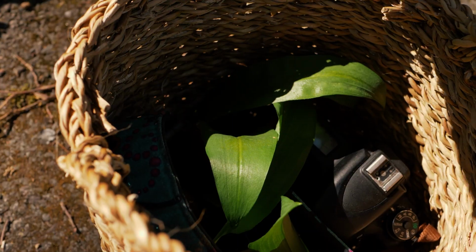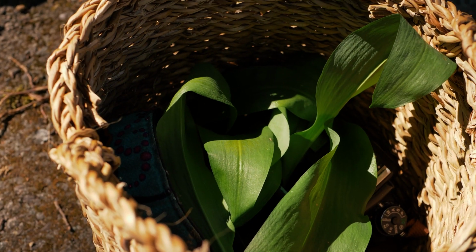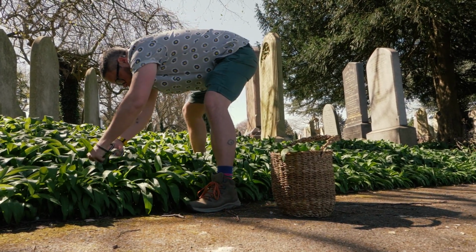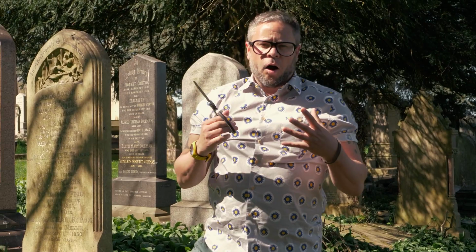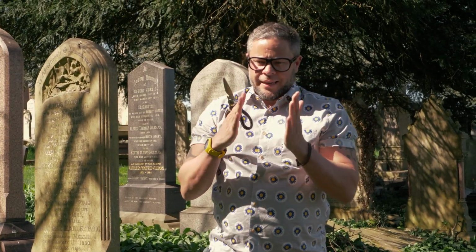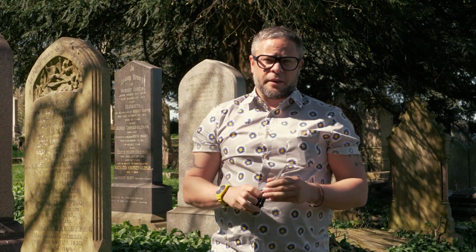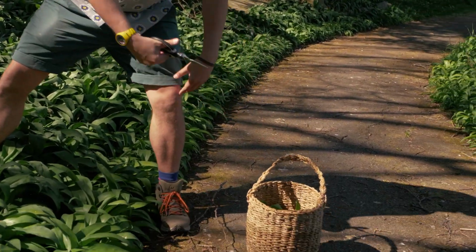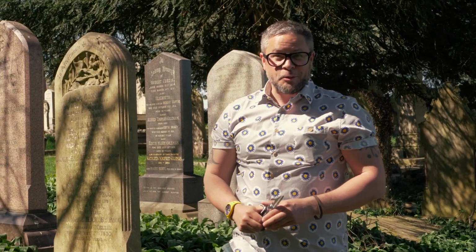So Matt, tell us about the basket you're using then, and your techniques. Well, a basket or a paper bag I would use. You don't want to be squashing them in the bottom of a bag because you get home and they'll just be stuck to each other, because you still need to wash them as well. So yeah, basket, it just keeps them nice, light and airy, and they're not being compressed really. So you're getting the best from your wild garlic.